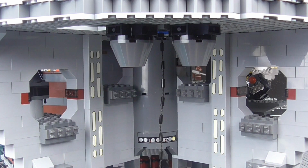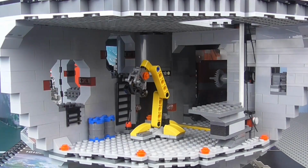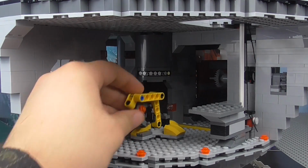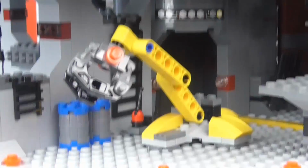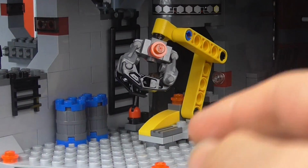But let's move on to the last section now, which is more just a maintenance area. It actually takes quite a bit of the bottom level. You've got a little crane here, which does turn, and a grappling hook of sorts right there. That's pretty cool, using some of the old barnacle pins and things. Pretty nice. There's a lot of detailing around here.